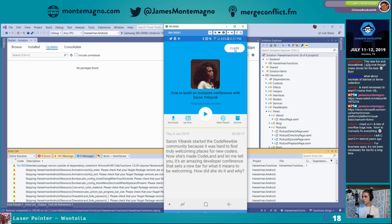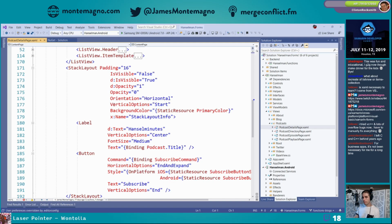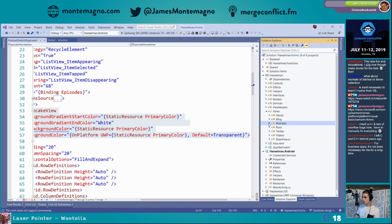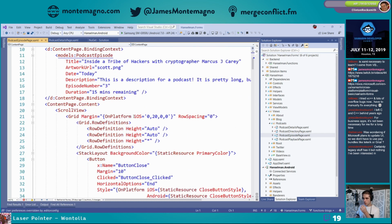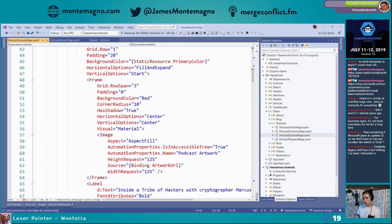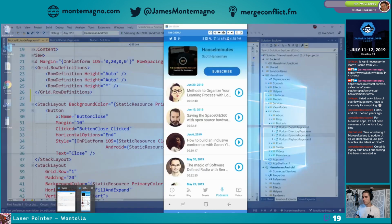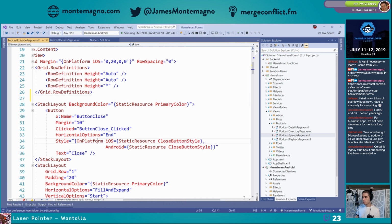I also want to add a gradient view here, so let's do that. I feel like that gradient view just takes it up a notch. Podcast details, podcast episode page. All I have to do is put it in there. Oops, not in there. Well, where do I have it? I have it in, I tap on one. I have this entire thing in here. So let's look at this.